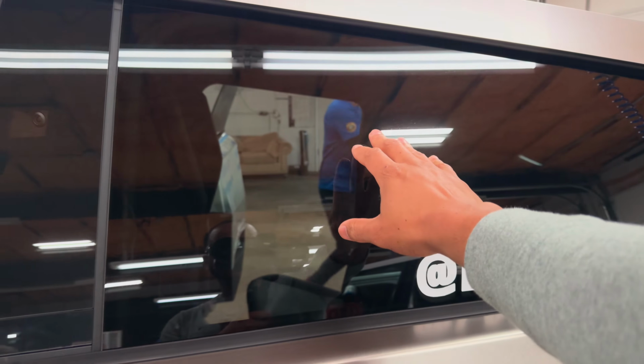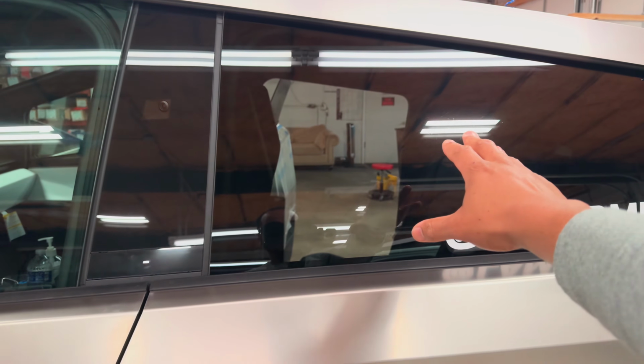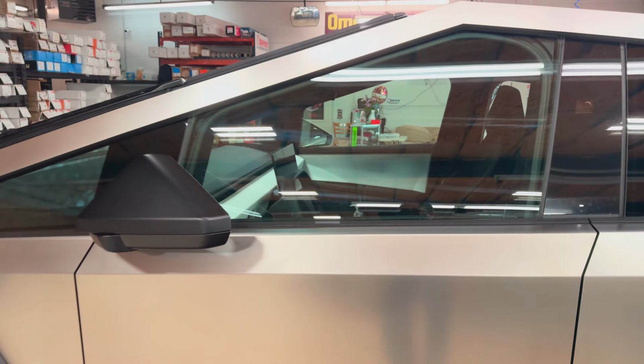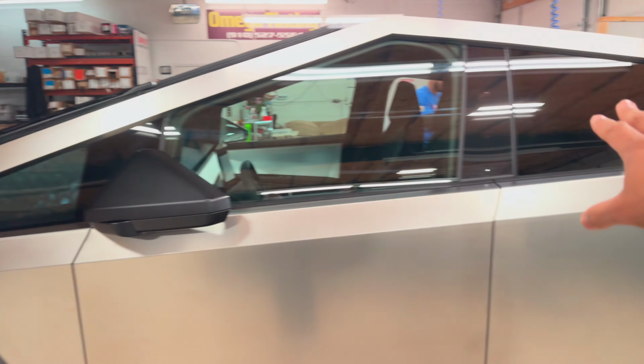So this is the factory tint right here, and I'm gonna go darker in the back, but I'm gonna go legal, the legal limit in North Carolina for the front. So I'll show you guys what that looks like.